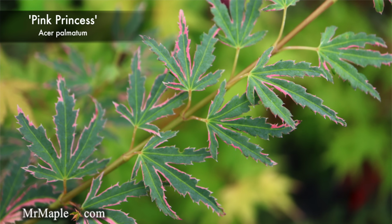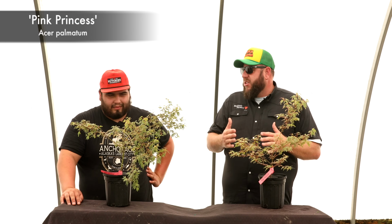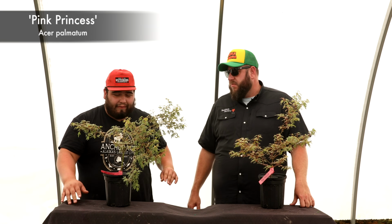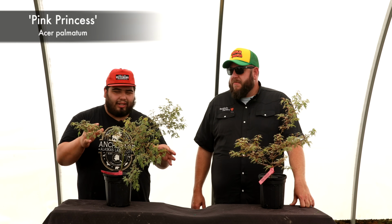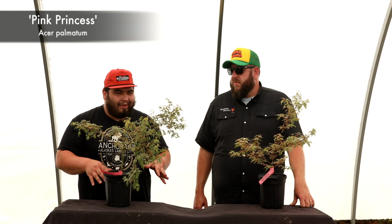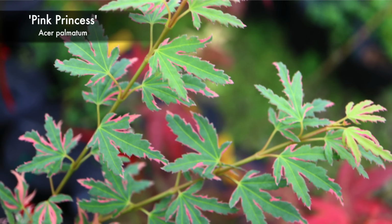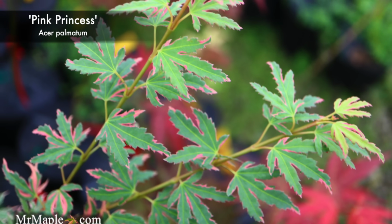Makes it a little bit more heat tolerant as well. Oddly enough, I get less reversion on this than I do Beni Shishi Gashira too. So very low reversion rate on Pink Princess as well. Yeah, if you're feeling lucky, maybe pick one of these up. I love the tiny foliage on this tree. I mean, it really is a great canvas for that crazy kind of variegation that you get from those Beni Shishi Gashira types. And I mean, just amazing pinks, you know, a little bit of red in certain areas, and an awesome tree to have in the landscape.